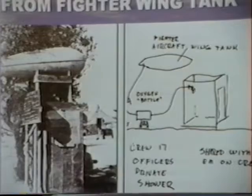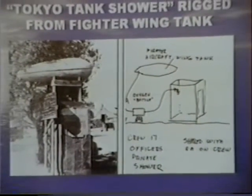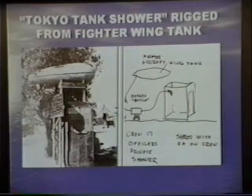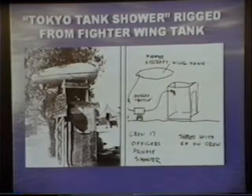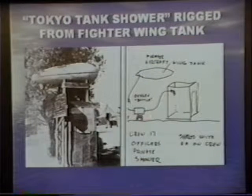This is my crew again. How did we get a shower? Well, this is a Tokyo tank that the P-38s and P-51s would carry gasoline in. Well, we managed to get a few of these. We cleaned them all up. We had a system where it could go down through a little heater, and we had a shower there.